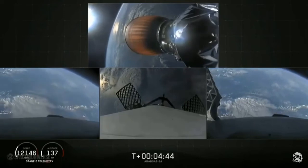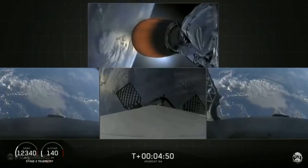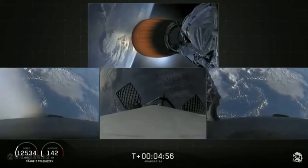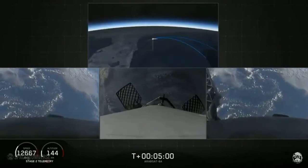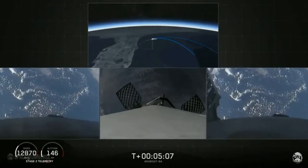And as you guys have noticed, the grid fins have deployed on the side boosters as well as the center core. Those work to help guide the boosters back to a nice targeted soft landing. See those heading home right now. As a reminder, today we'll be attempting to recover all 3 of the first stage cores, and all 3 boosters are currently on their way heading home.